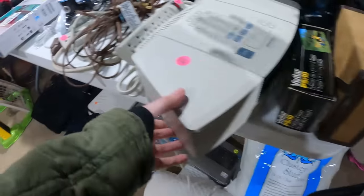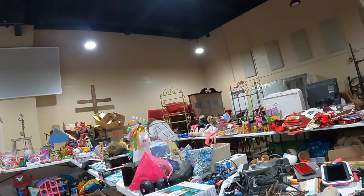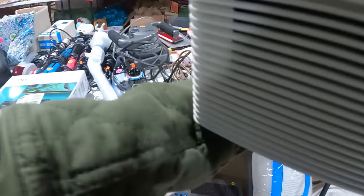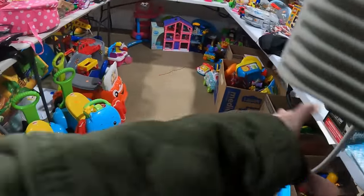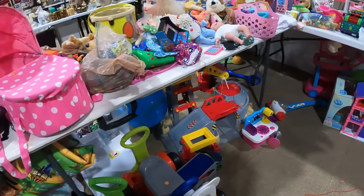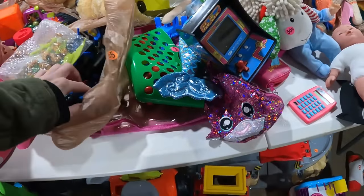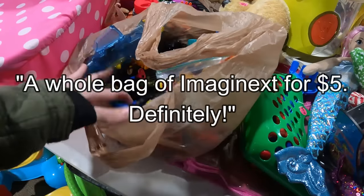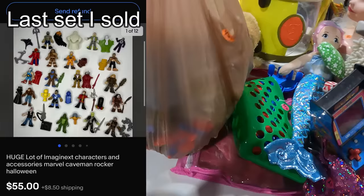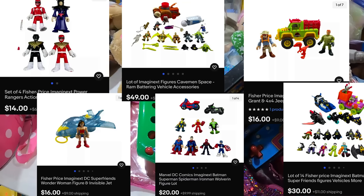Yeah. There's a Bose. Oh, I sold that one. This exact one? Exact one. Sold for one. It's $4. $1. I sold a huge lot of Imaginex not too long ago. I paid $14 for all these Imaginex characters. I'm going to turn that into over $100.